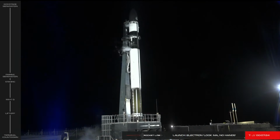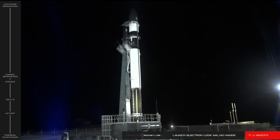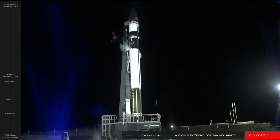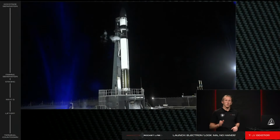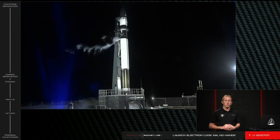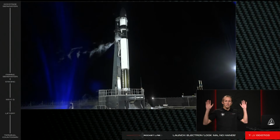So you may be wondering why we call this mission Look Ma No Hands. Well, before liftoff, Electron is secured to the launch pad by the strong back and its top clamp. It's that tall structure that you can see here standing behind Electron. At approximately 6 minutes before liftoff, the top clamp opens up and the strong back retracts away from Electron to clear away for launch. Once Electron is free from the strong back's grasp, it's Look Ma No Hands for Electron.